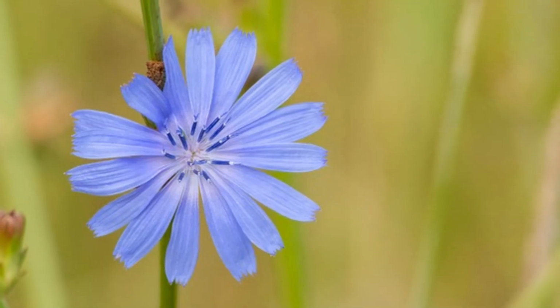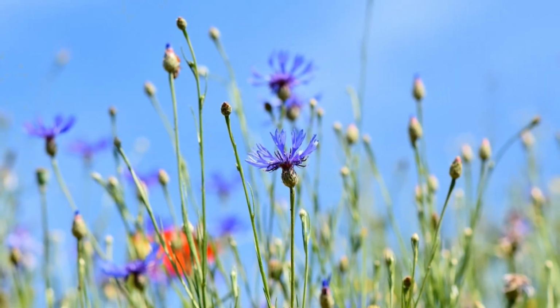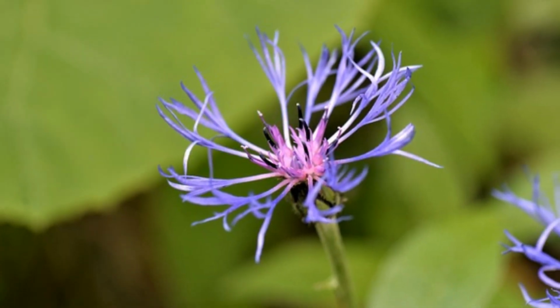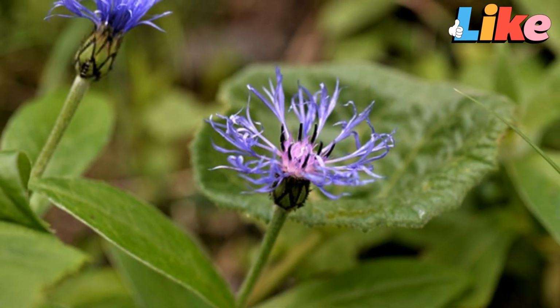2. Blooming time. These flowers bloom from late spring to summer, providing long-lasting color in gardens. They are often used in wildflower mixes and can create stunning displays when planted en masse.